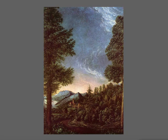Continuing with the artists of the North in the 1500s, this is Altdorfer. And he has the distinction of being the first landscape painter, that is, in the modern sense of a landscape, where the landscape, nature, is the subject of the picture.